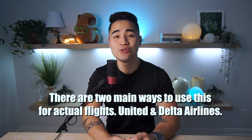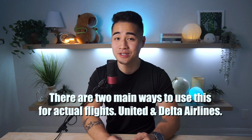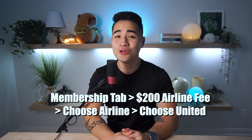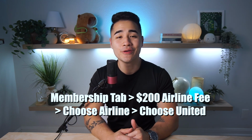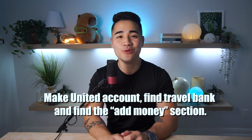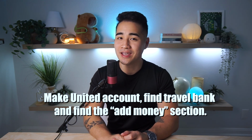You can actually use this $200 airline fee credit for actual tickets for flights, and there's two likely ways where you can do this. You need to go to your membership tab, find the airline fee credit, and then toggle on United for your airline. Then you need to go make a United account and find the travel bank cash section.